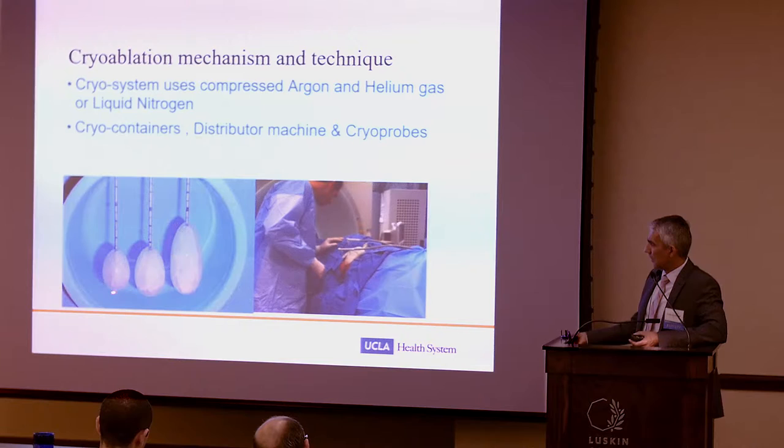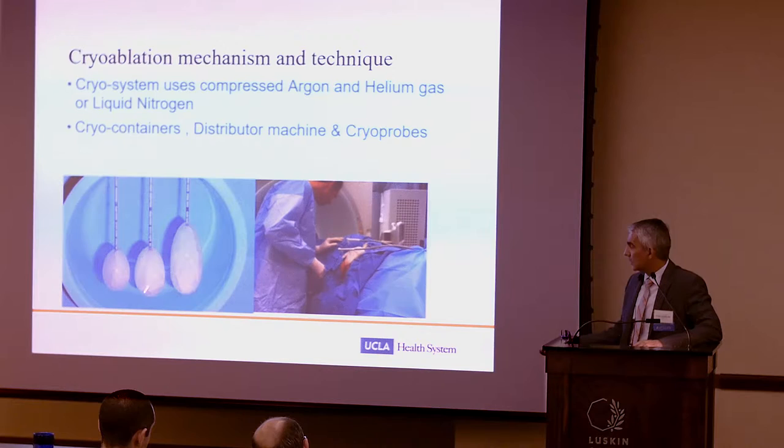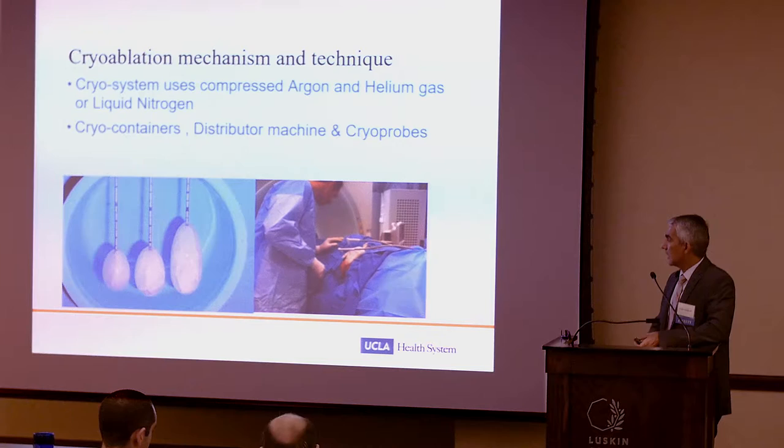They destroy cells pretty well. There's a margin of around 3 or 4 millimeters at the edge of the ice ball where cell death doesn't occur; cell injury takes place. But everything in the interior of the ice ball causes cell death.